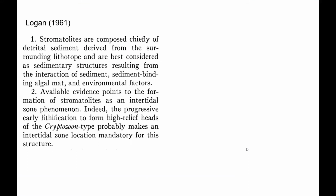So in the 61 paper, you can see what he has to say. He says stromatolites are composed of detrital sediment, and they result from the interaction of sediment and sediment-binding algal mat and environmental factors. So very clearly, environment is the key control. This is worlds apart from the world of the Russian taxonomists. So basically, he's saying that there has to be sediment trapping, and the lithification is sort of optional. The other thing that he said was that they are diagnostically intertidal. The progressive early lithification probably makes an intertidal zone location mandatory for this structure. So that was it. It was in all the textbooks. Stromatolites are intertidal.